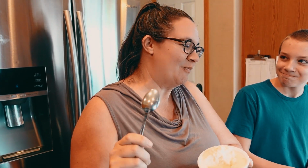It's a texture thing. It's not my favorite, but it's way better than the slimy stuff that I've tried in the past that made me hate cottage cheese. Like, if I put this on a cracker with some seasonings, I think it'd be really good. Maybe. The chunkiness is just not.